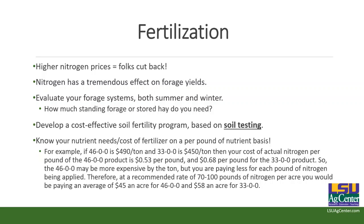So in order for you to determine the amount of cutback that you're going to apply, if you are going to cut back, you need to evaluate your forage systems, both summer and winter. How much standing forage or stored hay do you need?